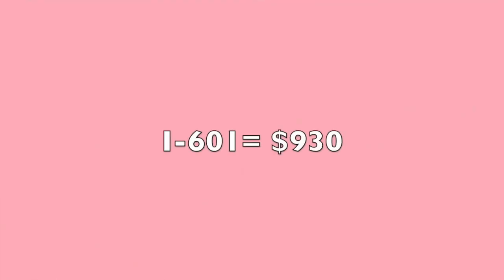Now, if you're doing the adjustment of status, those that do adjustments of status are those that are already in the United States. Say for example, I come to the United States with a tourist visa and I want to switch from a tourist visa to being a permanent resident. That's when it is called adjustment of status. So now I'm going to give you guys the list of every single thing that you're going to be paying for. Mind you that for adjustment of status, you still need to file the form I-130. That's $535. Okay, and then you also need to file the form I-601. That is $930.